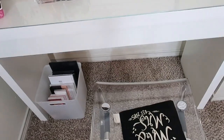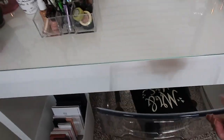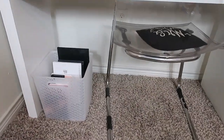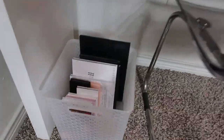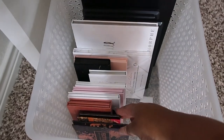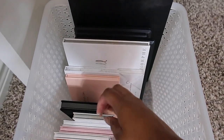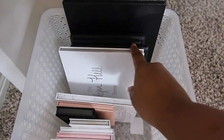So there you have it, you guys. I actually ended up keeping this little clear container for my palettes. These are my most reach for palettes. Again, if you'd like to see a full video of my makeup storage, I'd be more than happy to make that for you beauties. But these are just palettes that I typically use more often.